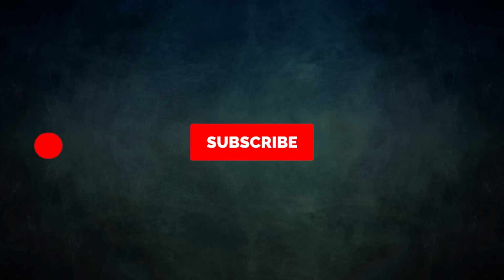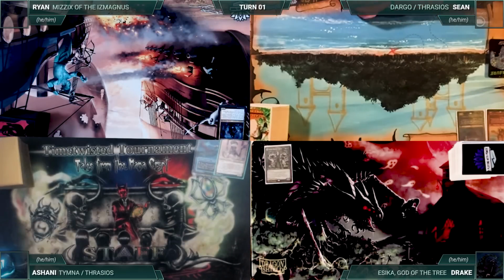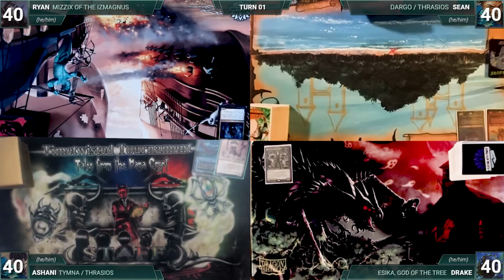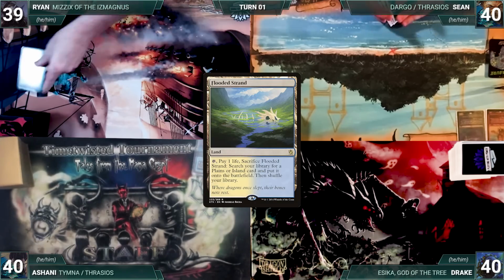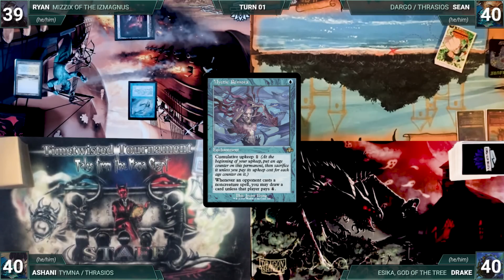Without further ado, let's kick off this bustling, bubbly, bouncy bombardment. Ryan won the Tortilla Challenge and gets to start us off. Ryan draws and plays a Flooded Strand. He cracks it, pays a life, and fetches up a Volcanic Island onto the battlefield. He casts a Mystic Remora and passes the turn.